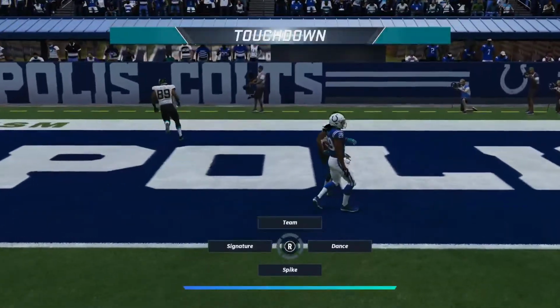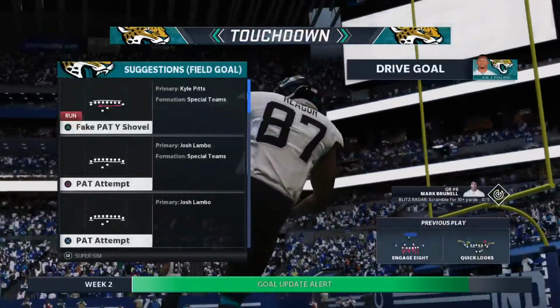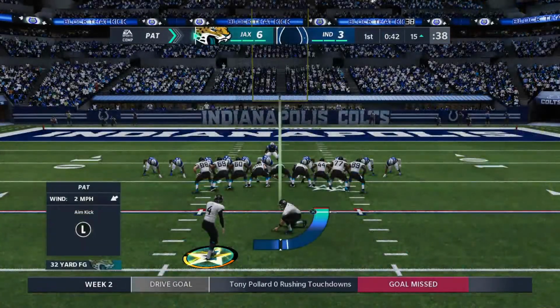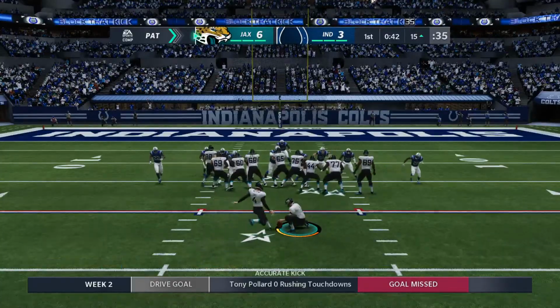And he takes it in. Touchdown, Jacksonville. Jalen Reagor, his first touchdown of the new season. And the Jaguars have taken the lead.